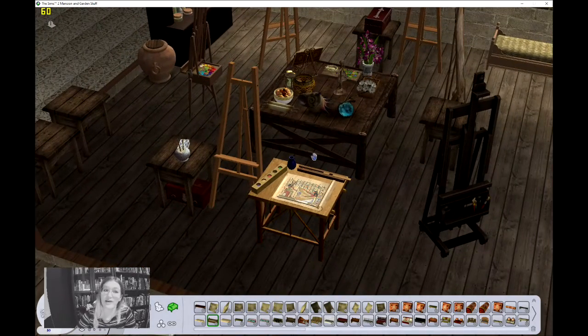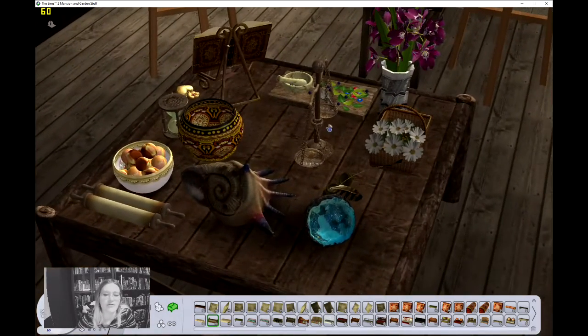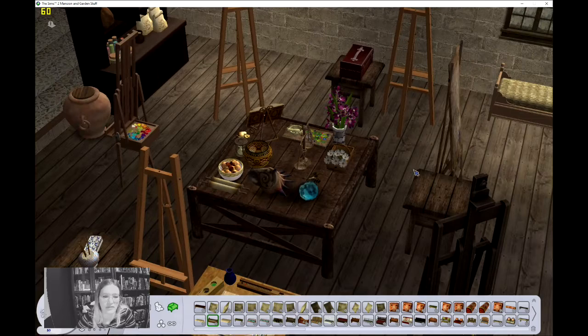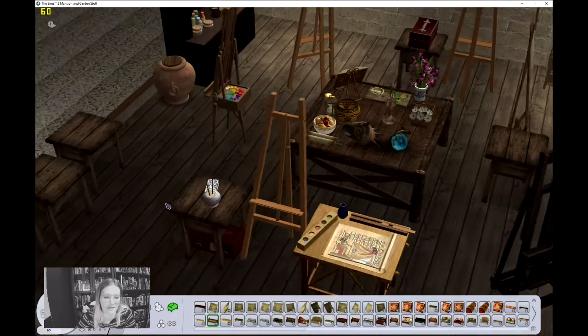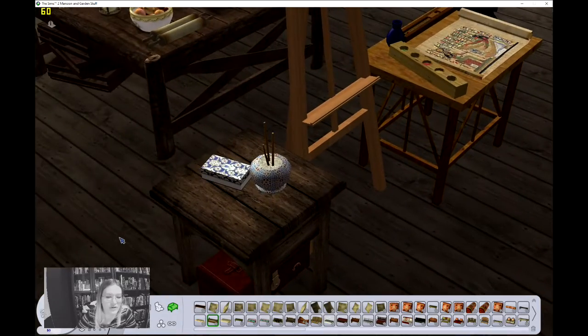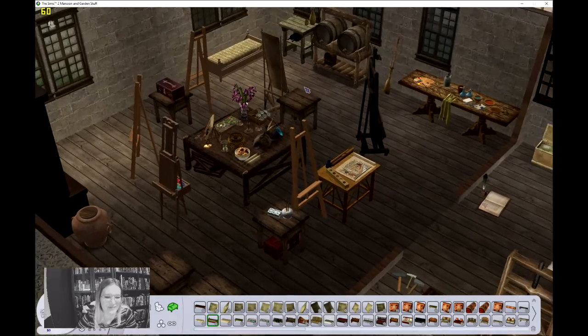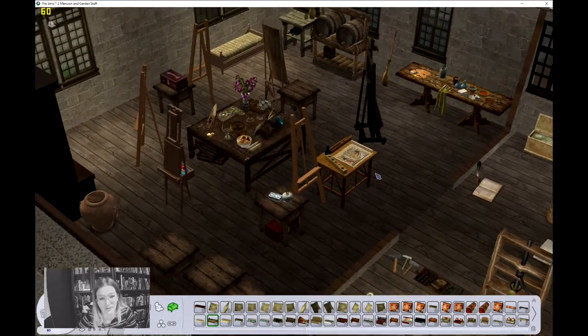Because like I said, I was getting a little desperate. So we have just a bunch of different cool objects here. The class is set up for basically, set your easel down and pick what you think is interesting and paint that. These are incense, but if you squint, it could be paintbrushes and white paint. And then they have these little end tables for your supplies.